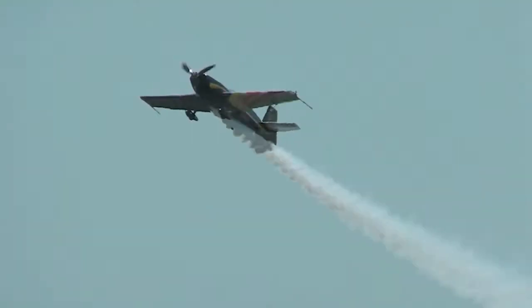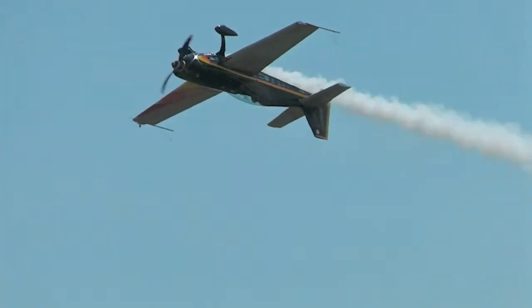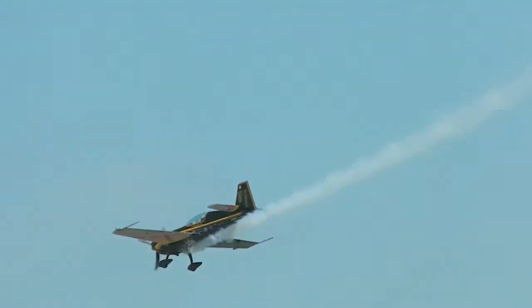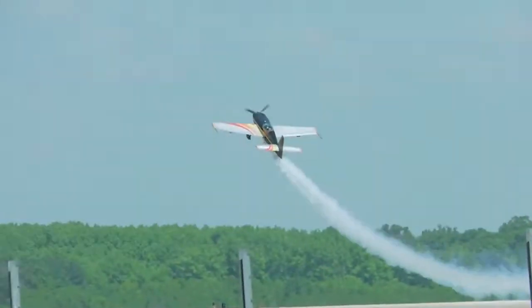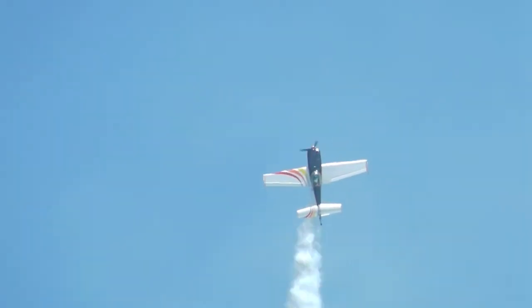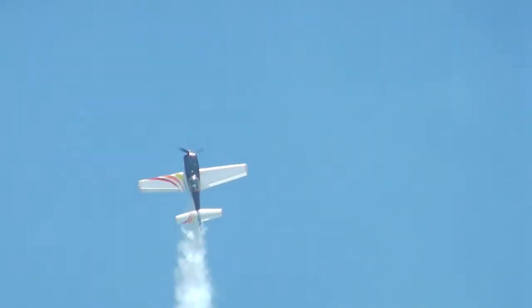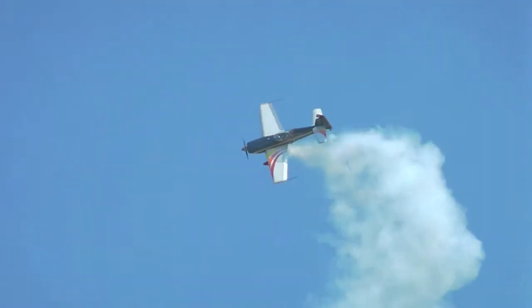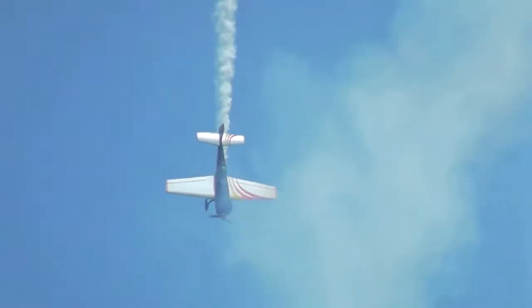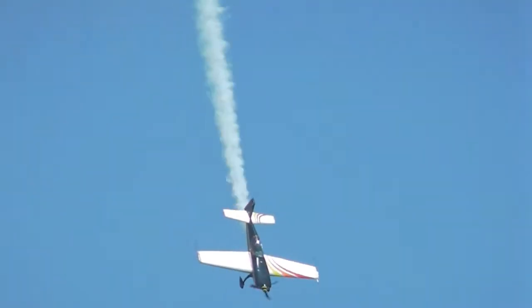Here comes Patty right down on the deck. Tucking the wings at every 90 degrees of rotation. A lot harder to do with the Extra in the air than it is on Microsoft Flight Simulator. As Patty takes the airplane into the vertical, 2 snap rolls on the upline, continues with tremendous vertical penetration from that 540 cubic inch engine, and back down through a trail of smoke with the hammerhead turn.